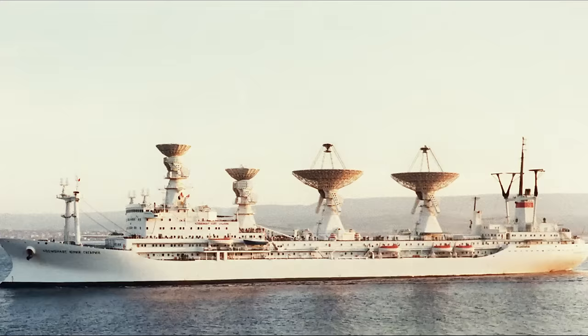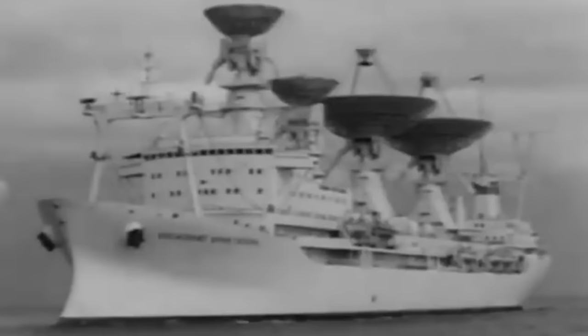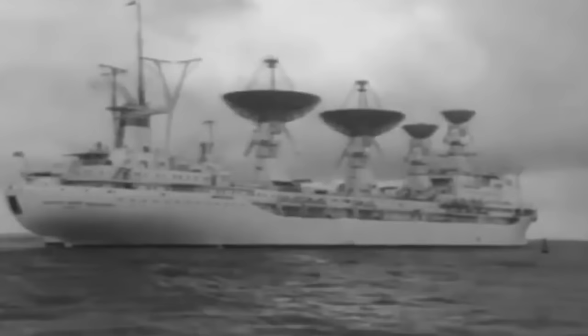Number 9. Cosmonaut Yuri Gagarin. Here is a very funny looking ship, and it's about time. Unfortunately though, this ship is no longer out there sailing the seven seas. In fact, it was sold for scrap decades ago. But anyways, this is the Soviet ship that went by the name Cosmonaut Yuri Gagarin. It was created to detect and receive satellite communications as a Soviet space control monitoring ship.